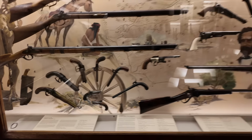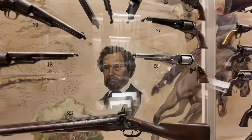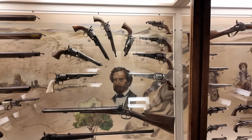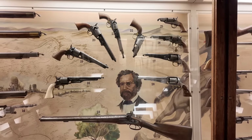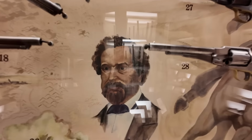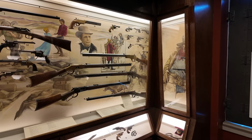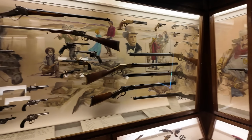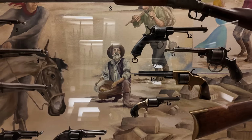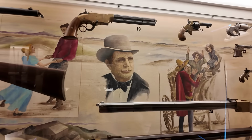I want to know who this guy on the mural is, because they pointed 9 guns at his head. Who are you, buddy? Looks like you've made some enemies. Guns, guns, guns, guns.